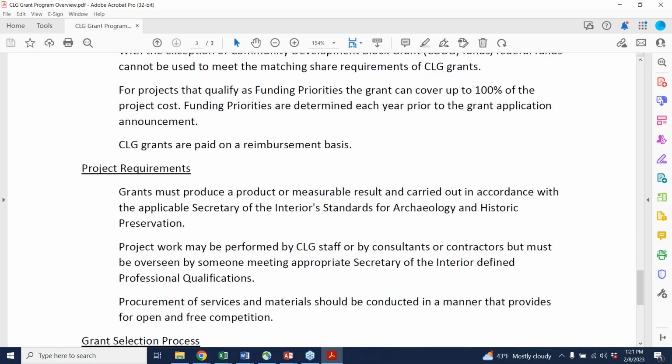Going back to the grant requirements, there are standards that have to be met with the Department of the Interior, standards for archaeology and historic preservation. I don't want to get into too many details of that, but this is why the State Historic Preservation Office has a consultant list, so that those consultants are privy to these standards and guidelines, and will make sure that the project is done to those standards.